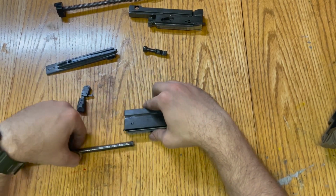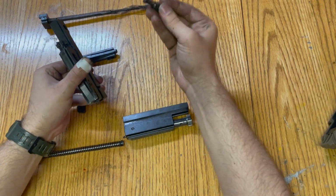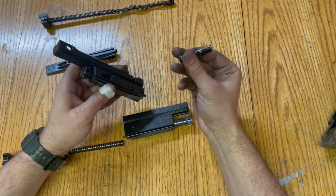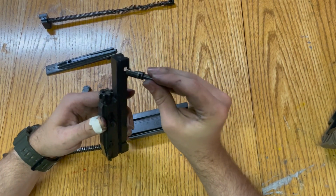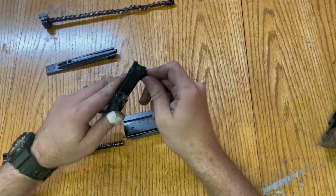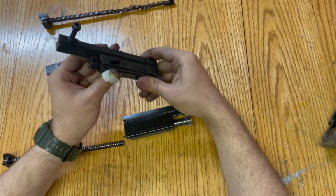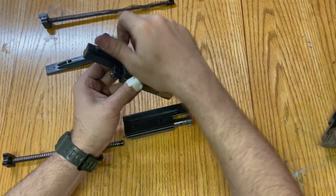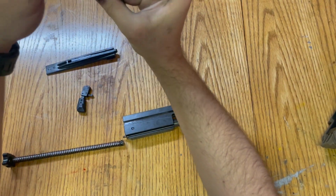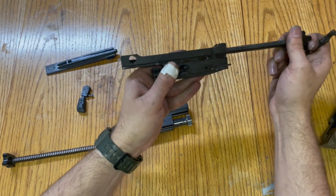Now, the other major difference between these two is the charging handle. On the 805, it is this simple turned piece. It is a reciprocating charging handle that is fixed into the gun, just like that. It's fixed to it, pull it, and it moves with the gun. And it's actually held in place by the recoil spring. You can see it in there.